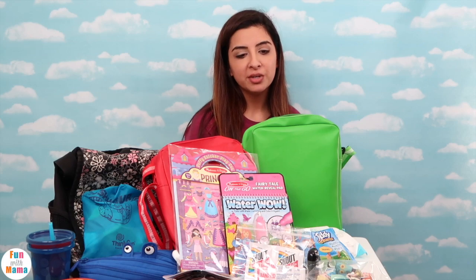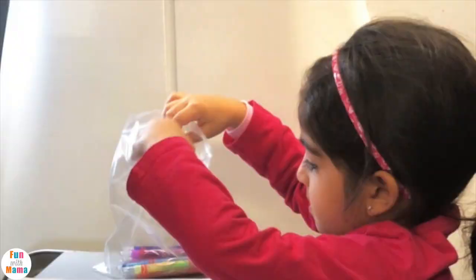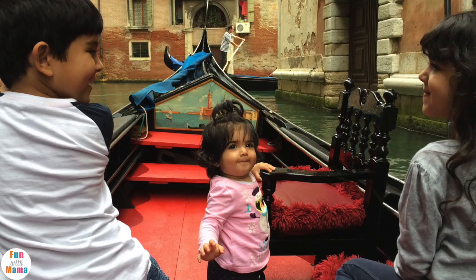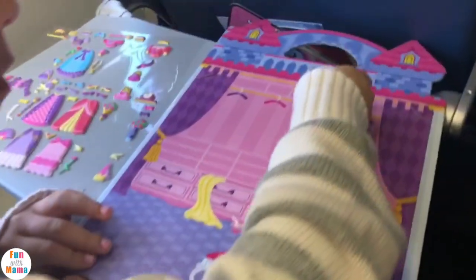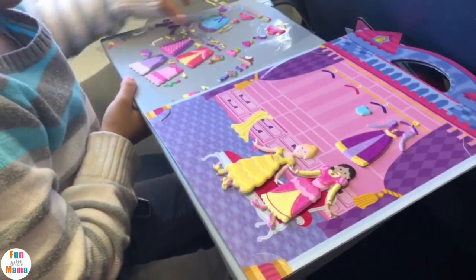Today I wanted to show you some items that I put in my children's carry-on luggage that make our flights much easier. We fly like 2 times a year, and we've taken a lot of overseas trips, so we're not even hesitant now when it comes to traveling with the kids. I believe that if you are prepared in advance, then traveling with children can be really simple.